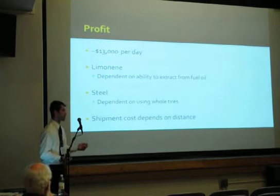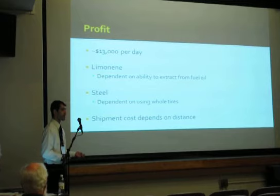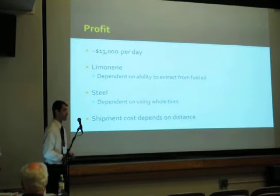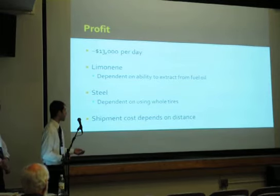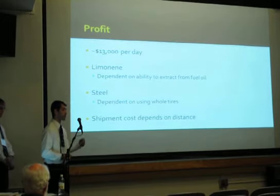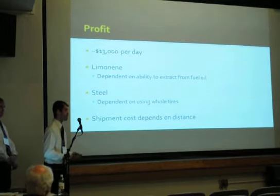And as I talked about before, we would be making nearly $13,000 per day with our current design, but these numbers are based on some stipulations. We're assuming that we are able to actually extract the limonene through distillation. Further research needs to be done with whether that's possible to extract from the fuel oil, and so that would affect our numbers. And if we decide to use pre-shred tires, then we would not be extracting the steel, and that would come out of our profits. And the shipping costs also depends on the distance. We based our numbers off of being able to ship it from Toledo or Seattle to Toledo, and any additional distance would increase the costs.